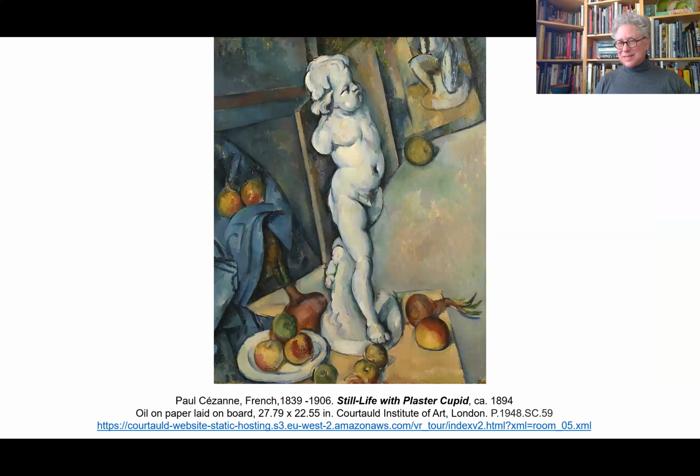And the last session of the class, we're going to be going inside and thinking about interiors and interior designs. And in this case, looking at the Paul Cézanne, the Still Life with Plaster Cupid of about 1894, we'll be looking at Cézanne, and we'll also look at other works of art and other ways that interiors have been shown that provides the character of the people who are living there. So even though this particular painting is not peopled with people, we see evidence of a space.